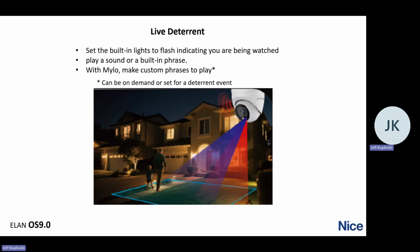You can do a pre-canned tone through the speakers, or a built-in phrase from the camera. And with Milo, we talked about the text-to-speech. You can basically do a text-to-speech phrase, whatever you want. You can get really creative. We've got an RTS down in the deep south in Texas that has some interesting custom phrases that play out of his cameras. When in Texas, right?